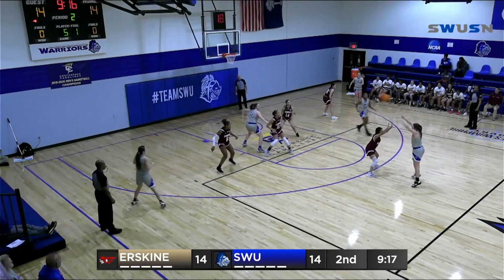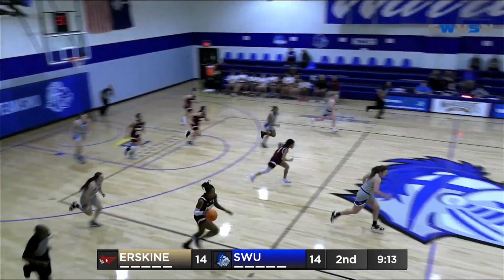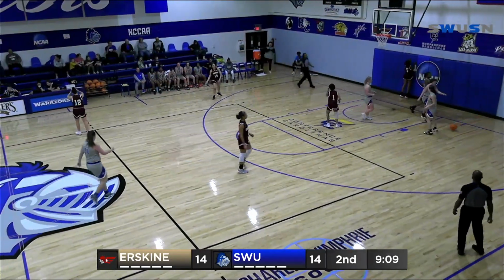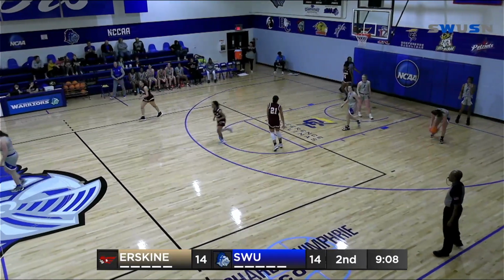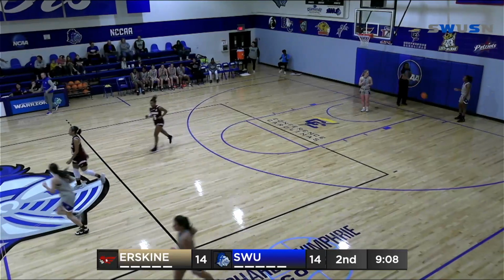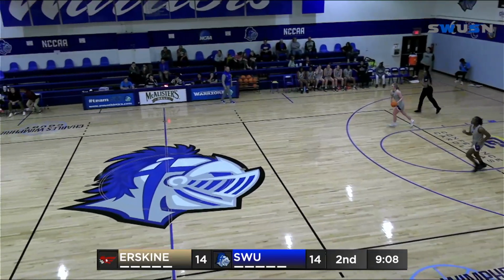Barry gives it to Reese up top, tries to go inside. Newberry collects it, and then Barry loses it. Oh, and then Michelle just dribbles it off her foot, and it'll go back to the Warriors. Shanice Michelle had a chance in transition to take the lead, but lost the ball.